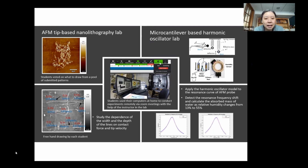There are two labs I used this method for. One is the AFM Tip-Based Nanolithography Lab. You can see in the bottom left corner of the slide, we gave every student a turn to do the remote access. They start by drawing something freehand using the mouse. The goal is to let them play with parameters like the contact force from the tip and the tip velocity, so they can see the effect, and finally arrive as a whole class at a conclusion about the best parameters for a more complicated drawing.